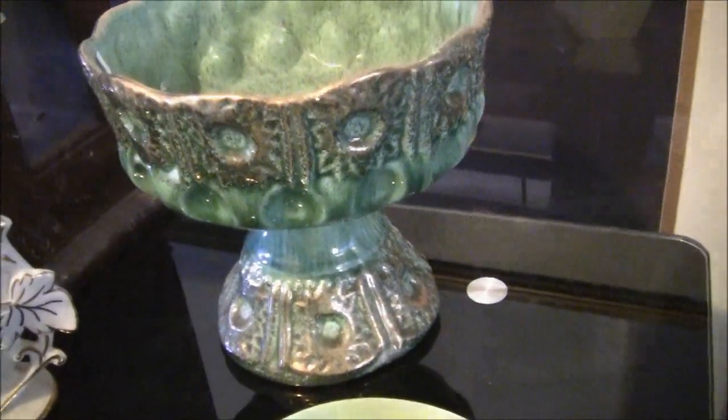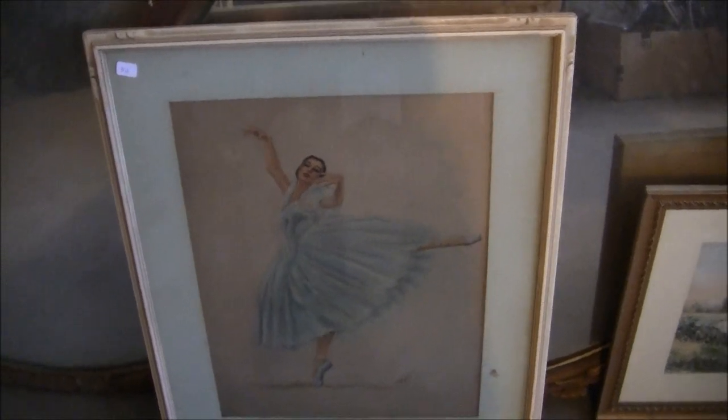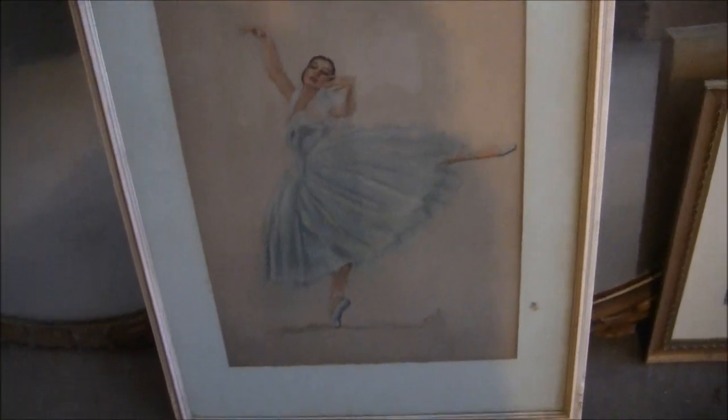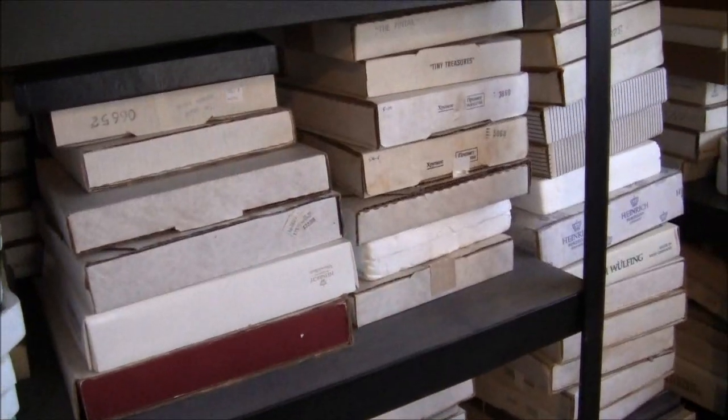Majolica? That is super. Look at this painting. Don't poo-poo or overlook these old paintings. This is a ballerina. Signed, for $34. Look at the vintage frame. It's really beautiful. Vintage piece. What is all this?